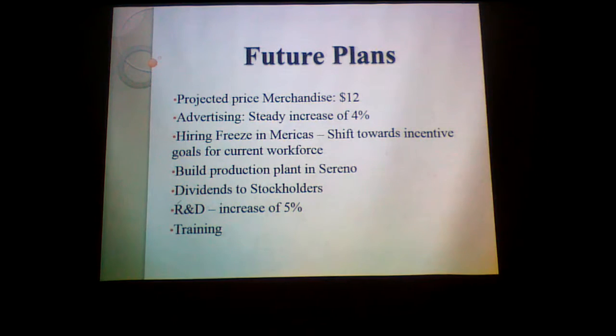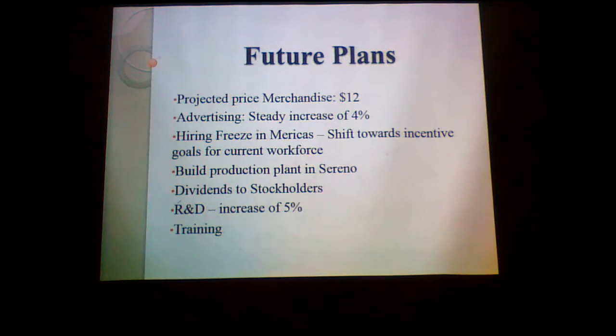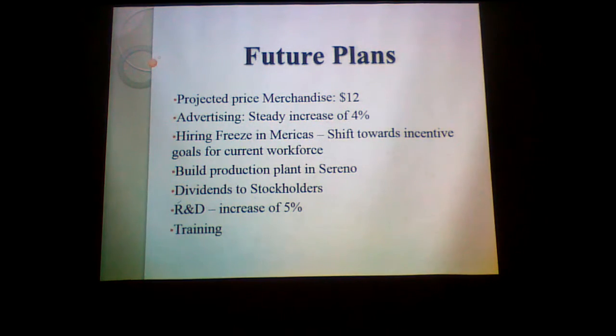In year 7, quarter 1, Armily Inc. plans to request a construction loan to build a new plant in Sereno. We plan to break ground in year 8, quarter 1. Armily Inc. recognizes the importance of paying dividends to its stockholders. By year 7, dividends will total $120,000 or $400,000 per quarter. R&D is another important factor for the growth and development of Armily Inc., which is why we plan to increase costs by 5% every quarter. Another important factor to the success of Armily Inc. is continued investment in training services for its staff.